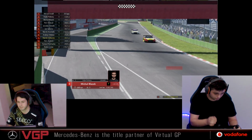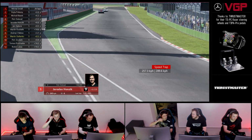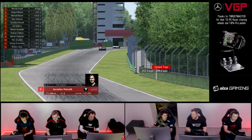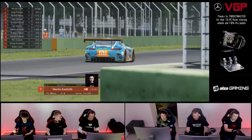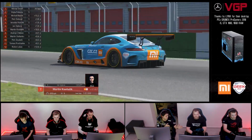And these two guys as well, you got to give it to Blažek, you got to give it to Dolezal as well. Very clean, respectful, and close racing between the two of them. Similar for Hanzik and Sikora, fantastic drive for those two. It was really interesting to see Sikora closing in at the end.